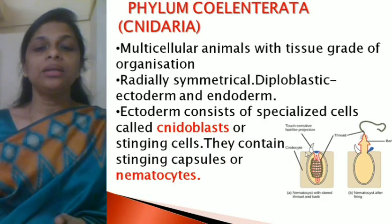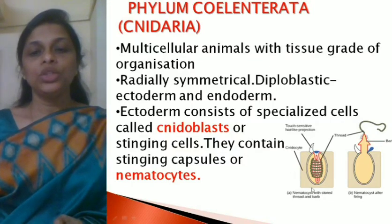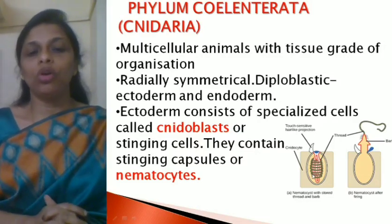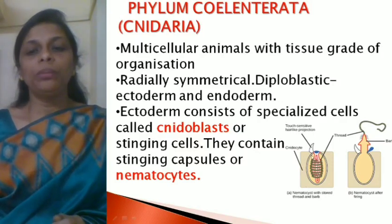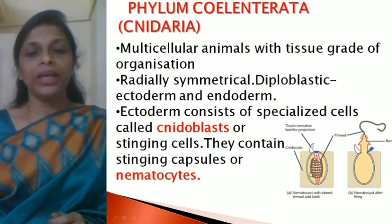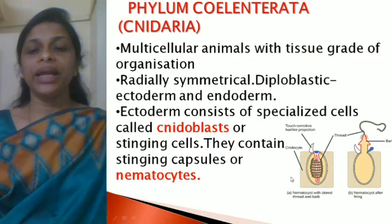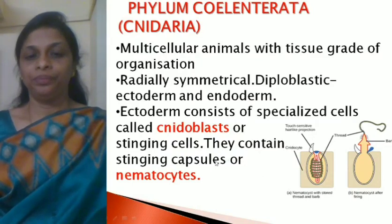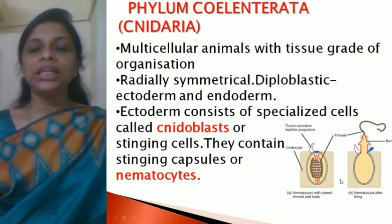Now let's see the structure of a cnidoblast. So look at the picture, look at the cursor. So here you can see this is one cnidoblast, or cnidocyte, a cell. It consists of an outer capsule, and in the center they contain a capsule which is called the nematocyst or stinging capsule.